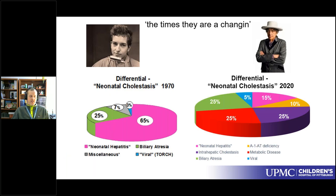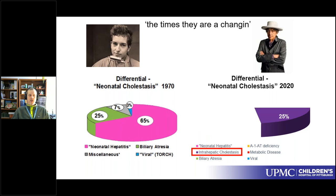So again, looking at how we used to define cholestasis back in the 70s to how we define it in this decade, clearly a lot of progress has been made. But if you focus on this 25% of intrahepatic cholestasis, there is still this 15% of neonatal hepatitis, right? This is a wastebasket term for what we don't know. I don't know what's causing the cholestasis, but clearly something is driving this child to have cholestasis. Probably today we've chipped away at this number, even from 2020, to where it is now closer to 10 to 12%.